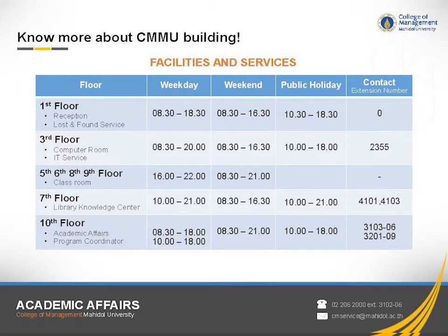These are the different areas and timings. So again, we have reception, that's also lost and found. I observed that a lot of students like to sit and work together in the reception area. You also have areas on the second floor, the third floor, the fifth floor, a little bit on the sixth, of course, the library on the seventh floor. So you have a combination of some lounge areas, classrooms, and then what we call syndicate rooms, which I'll tell you about in just a moment.